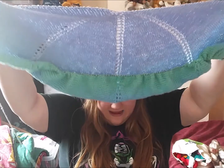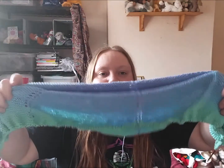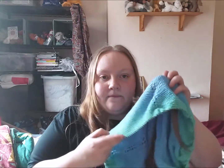So it's all bunched up on the needles at the moment, but you can see now that we've gone through the gradient from purple at the top, and we're coming through, gone through the blues, and then we're getting into this really bold green colour at the bottom now. So this is just a garter stitch shawl. It's a circular shawl, knitted flat backwards and forwards on circular needles.